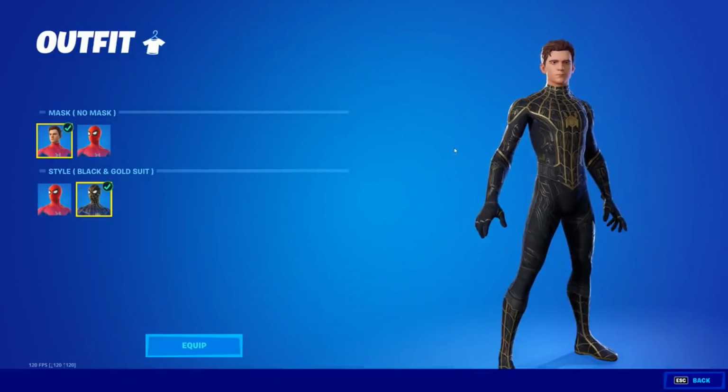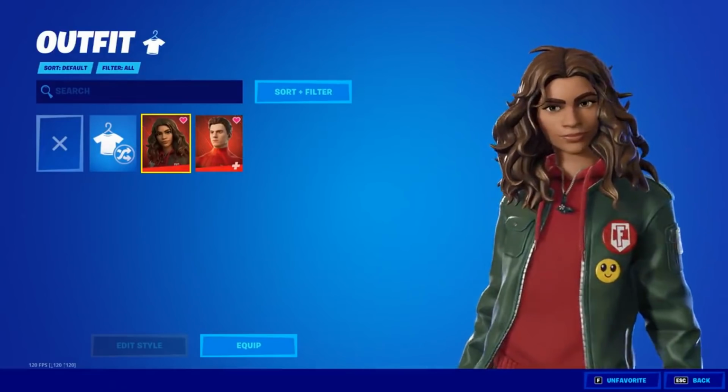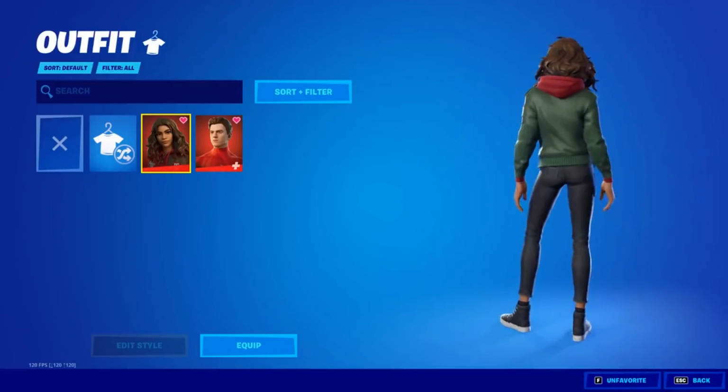And they're also going to be coming out with back blings and pickaxes. The pickaxe, actually, I do think looks really nice. This pickaxe looks super, super cool. But these skins will be available later tonight, which I am super, super excited to get.